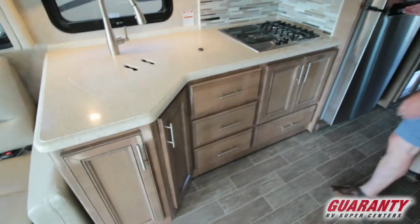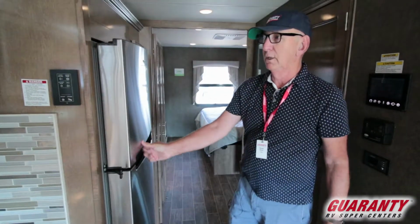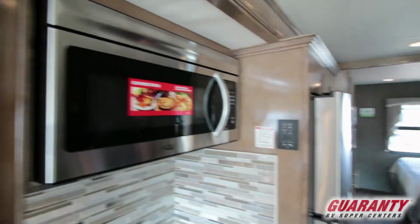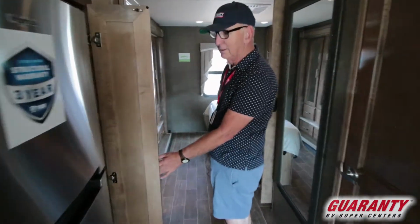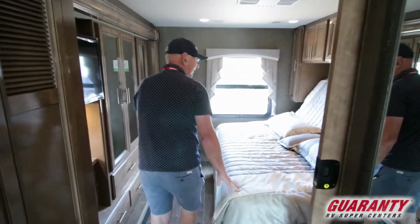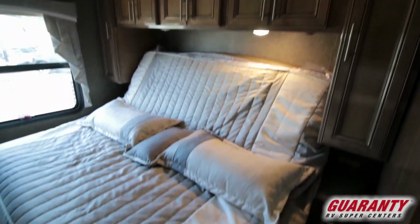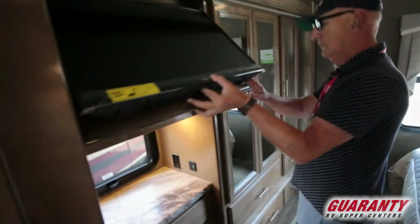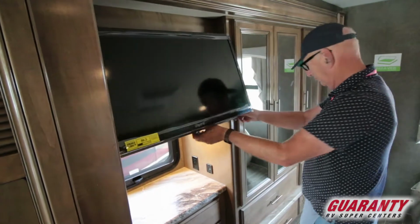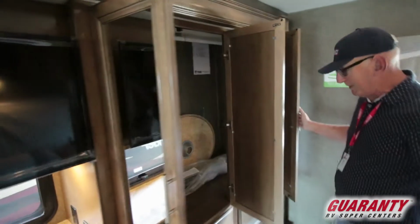Residential style refrigerator, Whirlpool, with ice maker, large convection microwave. As we move towards the back, pantry, washer dryer cabinet. You know, it's up to the customer. If you'd like to add a washer dryer, we can easily do that for you. Back here, the king bed with the can rise. You can tilt it up to watch TV. Hidden storage in behind the TV. Wardrobes with our table. We have a cockpit table.